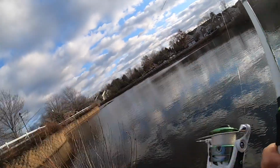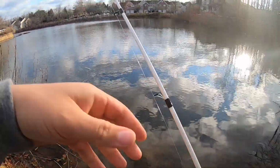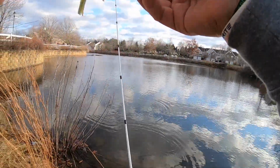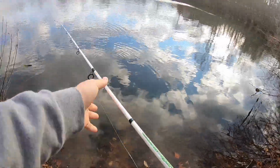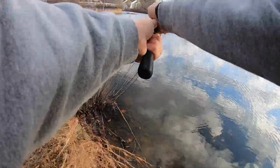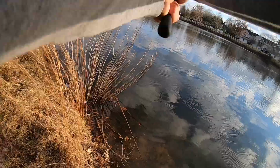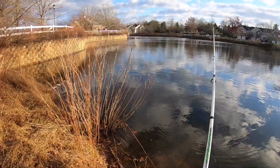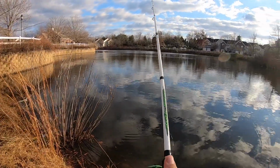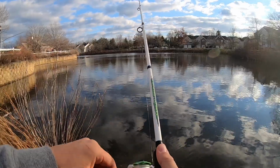Oh, right there. Oh my God. No, I literally lost something so big. You guys saw that, right? That was massive. No. Dang it, guys. Oh my God, that sucks so much. That was a really nice fish, guys. This pond's loaded with them.